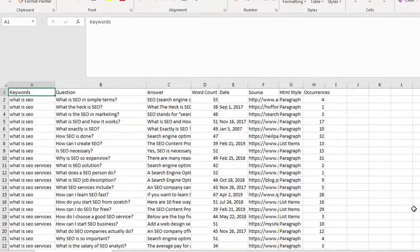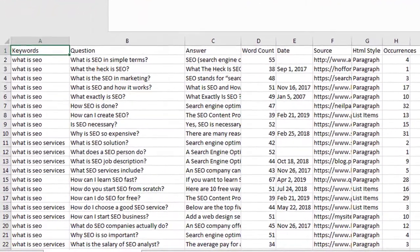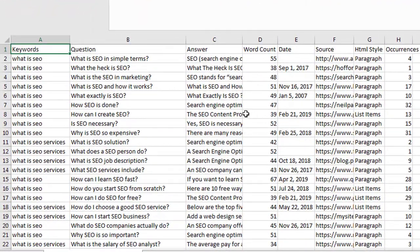Let's start by taking a look at the CSV file that contains all the results that SnipRanker took from Google. With the Developers Edition, we are able to see much more data related to each snippet. As well as being able to see the question, answer and source that Google took the snippet data from, we are now able to see how many words Google is showing for each snippet. We are able to see a date for when Google found the content inside of the snippet, if available, and we can even see the HTML style that Google is displaying the snippets inside.